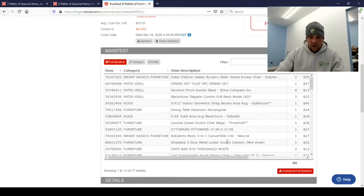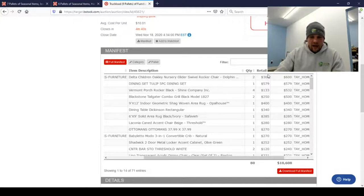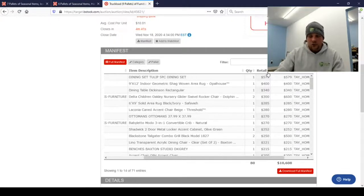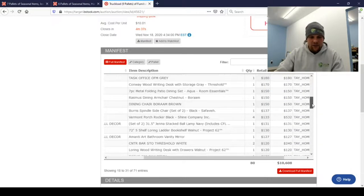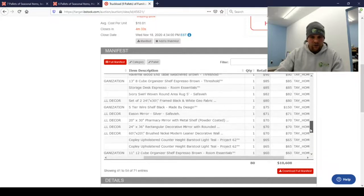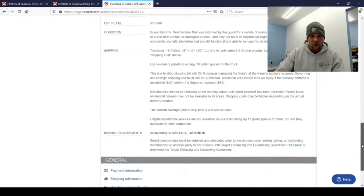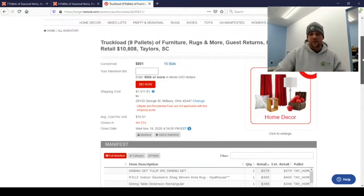So here, let's scroll down a little bit. We have a nursery glider dining room set, and this furniture is at 20 cents on the dollar. It is some really nice furniture when you scroll down and you look at this. This is some pretty cool stuff. Again, it is a risk you're taking because there is no guarantee on furniture. It's sold as is, where is, as with anything else.